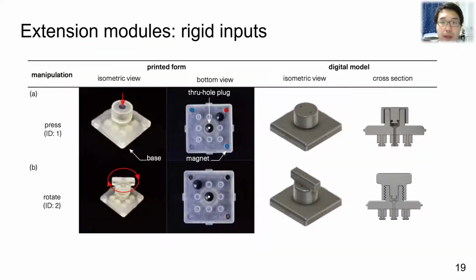For fabricating extension modules, we printed rigid bases for connecting them to the main module. Syringe plungers are used as plugs for achieving the airtight connection. For user input, the air compression mechanism can be varied to offer different input modalities. For example, these rigid input modules have internal cylinders for air compression. The press module is achieved by a linear motion. For the rotating module, we translated the angular motion to linear motion by using a screw thread.